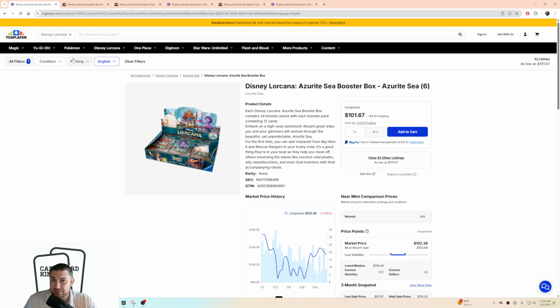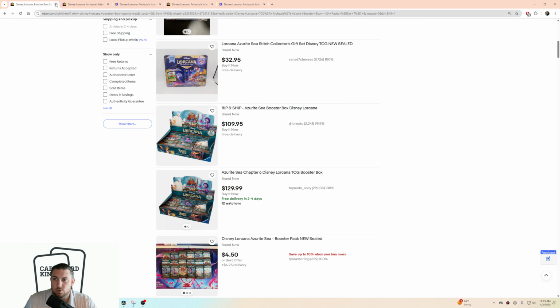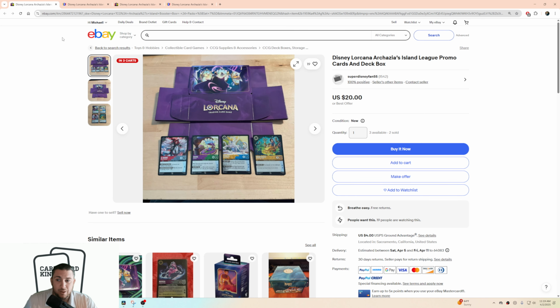So if you like the Enchanted style, that kind of treasure map, brown, goldish layout that they had, I would say now is your time to cook and pick up those boxes if you want to rip, or the singles.